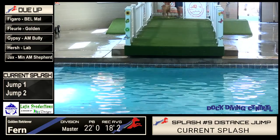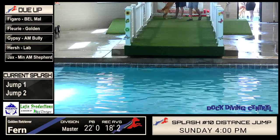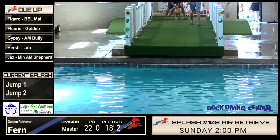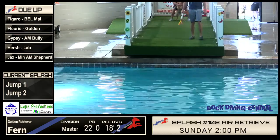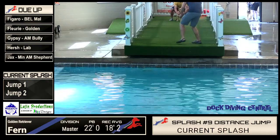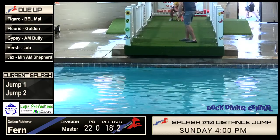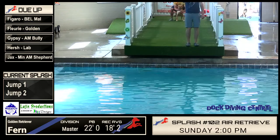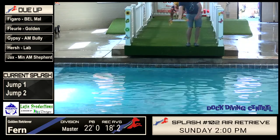Now up on the dock, that will bring us to, it looks like, Taylor, Brian, and little Miss Fern. Okay, got it. Jump number one coming up right here for Taylor, Brian, and Fern. She's had a personal best of 20 feet 0 inches, raising her average to 18 feet 2 inches. Prior personal best of 18 feet before this weekend.